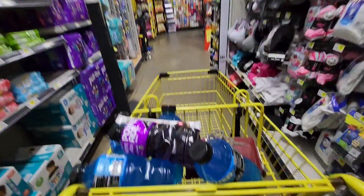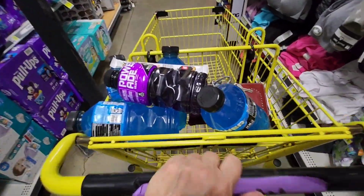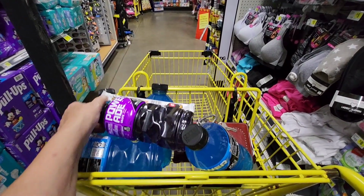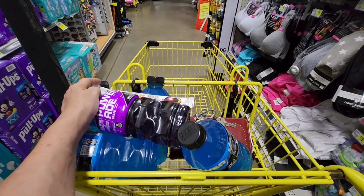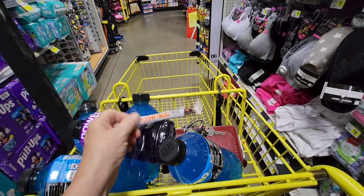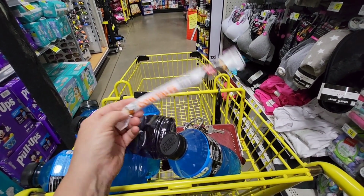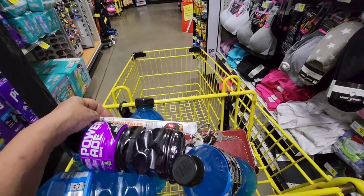Alright, guys. I've got my little stashola that I'm going to be getting. Like I said, this is my daily deal. No coupons needed. And, of course, I'm getting me a cow tail. And I'm telling you, that tail's getting shorter and shorter.